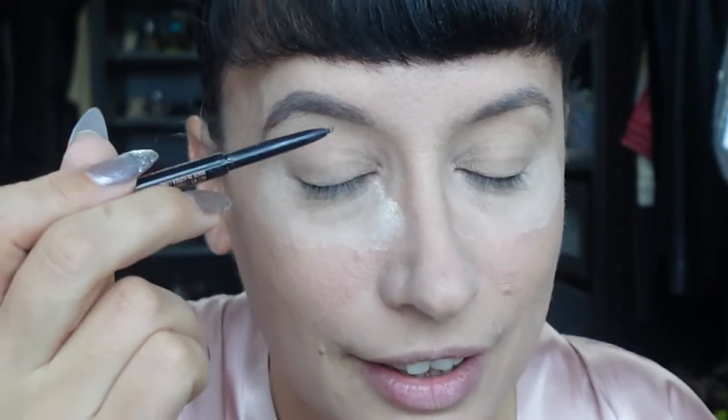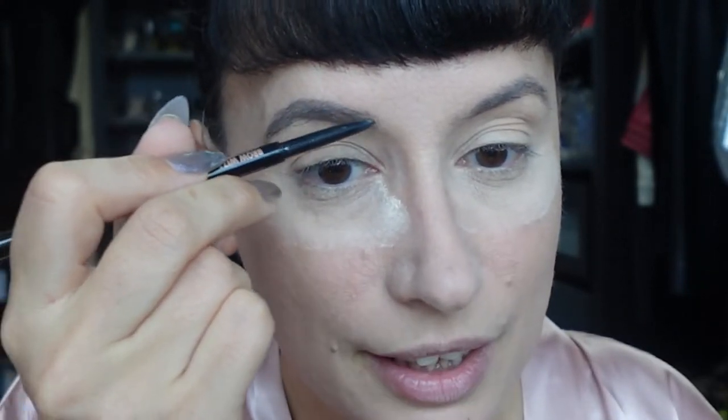Then I'll do my tail just here, a little bit here on the top, just to get some definition, which I don't have naturally. And then a slight bit here, and a very, very light line here, because I don't have many hairs here, so I like to do a little bit, not much, because otherwise it won't look very natural.